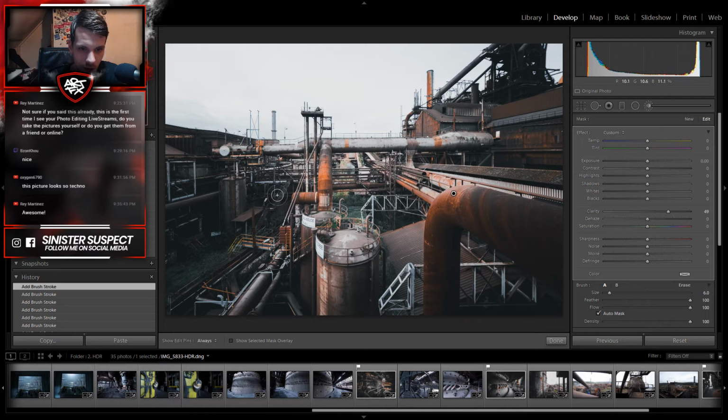Maybe a bit on there. Maybe a bit on this staircase right here, just to highlight that a bit. No, that doesn't look too good. I'm just going to leave that alone. Yeah, that looks nice. Maybe a little bit on these railings here. You see, that will really bring those railings out a bit.